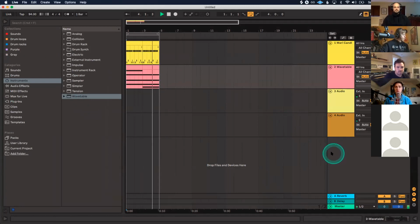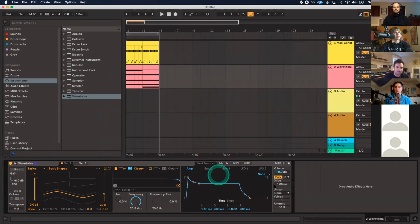Sweet. All right. So in the wavetable synth, I know, isn't that fun? Loving this option so hard. Cool. On the wavetable synth, we do have a pretty cool chorus effect here that we can use. Sounds amazing.